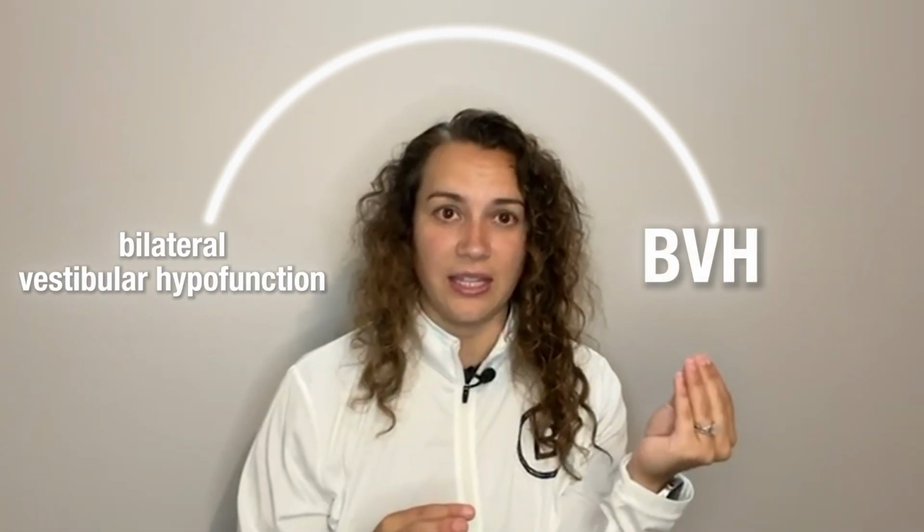Let's break down bilateral vestibular hypofunction, or BVH. When both ears are affected, it's a different story. Causes can include ototoxic medications like certain antibiotics, autoimmune issues, or idiopathic, or unknown. In BVH, you're not getting any input at all. So no spinning sensation, but you're constantly imbalanced. You have trouble walking in the dark or on uneven ground. You have trouble stabilizing your vision with head movements, again, that oscillopsia. Because there's no good side, the brain has a harder time compensating and rehab takes longer. But it is absolutely possible to improve.